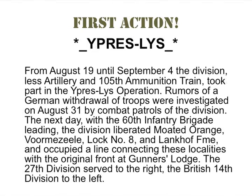First action, Ypres. This word is pronounced Eep. The British say wipers. So a lot of our guys called it wipers because that's just the way they heard it spoken by their British comrades when they were fighting up there. So from August 19th to September 4th, less the artillery, of course, like I mentioned, the artillery was assigned someplace else and was getting ready for the Meuse-Argonne campaign at that point. They took part in the Ypres operation and heard about German withdrawals taking place, and the Germans were indeed withdrawing, not for the reason that everybody thought, but the Germans were withdrawing. But basically the 60th Infantry Brigade, which was the North Carolina troops, they were leading, and the division basically took the first action in Ypres.